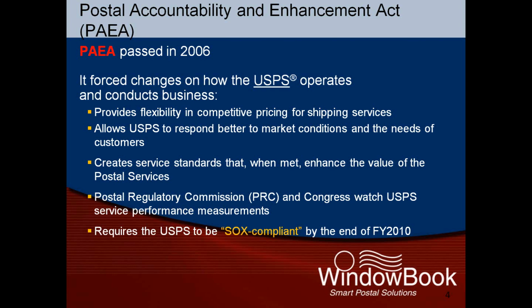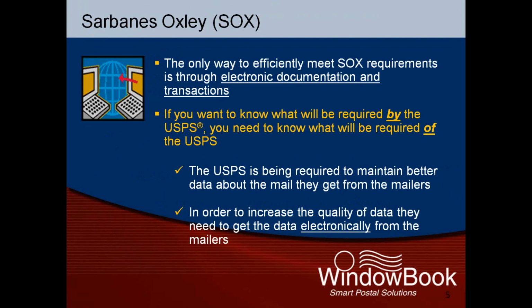The Act also established the Postal Regulatory Commission, or PRC, which, along with Congress, watches over the Postal Service, particularly the service performance measurements. And most importantly to our subject today, the Act requires the Postal Service become SOX compliant, and this was required by the end of fiscal year 2010. And for postal purposes, their fiscal year ends in September.